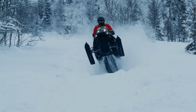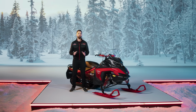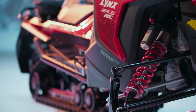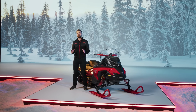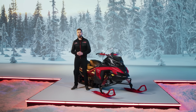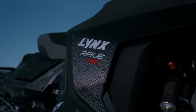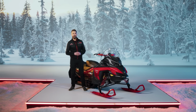Then, to give riders a ferocious new engine option, we looked no further than the engine that made us all fall head over heels for the Rave GLS Anniversary Edition last year. The Rotax 850 E-Tech Turbo R, also known as the industry's most powerful two-stroke engine. And finally, we carried the black wave of popularity over to the Rave RE, treating riders to a menacing-looking new color option this season. A spicy new recipe for the front suspension and a spicy new color combo, the model year 26 Rave RE is looking pretty hot.